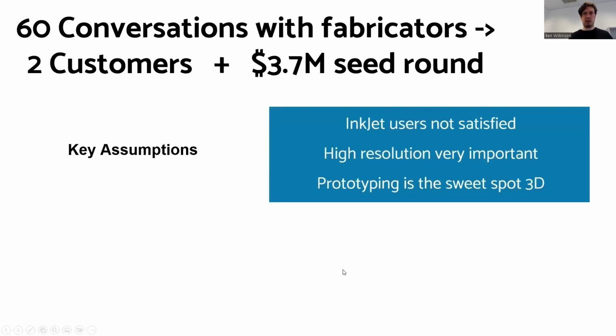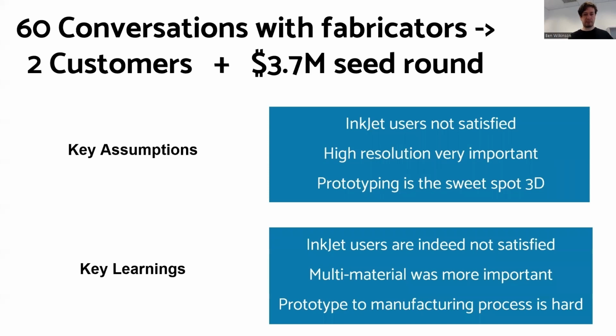Before those conversations, our key assumptions were that inkjet users were not satisfied with the material quality, high resolution was very important to manufacturing, and that prototyping was the sweet spot for a 3D printer. After we confirmed that inkjet users are not happy with the material quality, we found that multi-material printing was much more interesting to customers than high resolution, and that the transition from prototype to manufacturing is the really hard part.